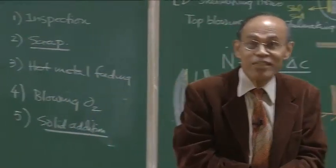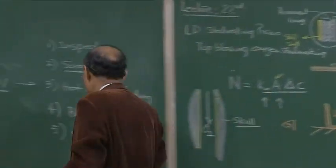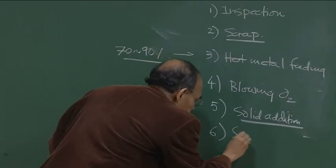And then after some time, you want to ascertain where you have come, what is the stage of the blowing. So the sublance is going to be immersed, and you will collect samples and do the sampling.